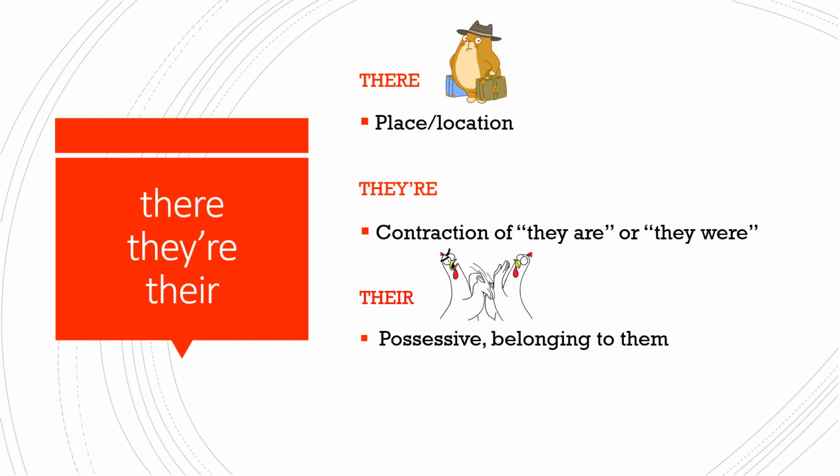Let's look at the first one, THERE. This one means a place or a location. I want to go there. Now, let's look at the second one that I did just use, THEY apostrophe RE. This is a contraction. When you see that apostrophe, it's either going to be a contraction or a possessive, and we'll go over some possessives in a different lesson. But today, let's look at the contraction.